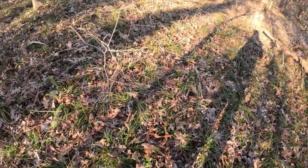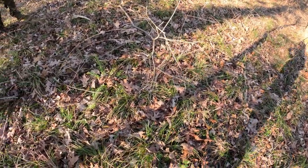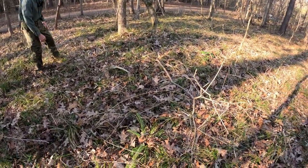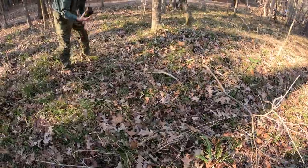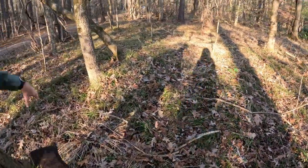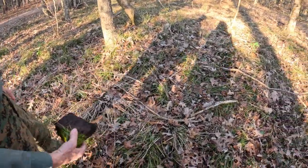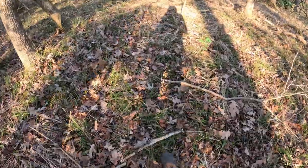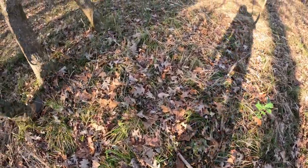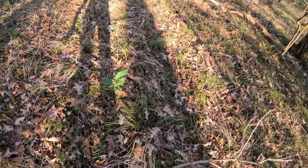Well, just as we were leaving, we found... Show how close we are to the road. We're that close to the road. We found more bricks. It's a whole pile. Maybe hard to see, but there's another mound there that's probably 15 feet across. Another mound. More too. That's crazy. Yeah. One right there.